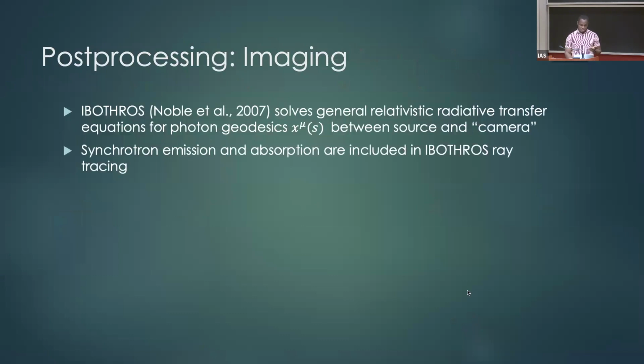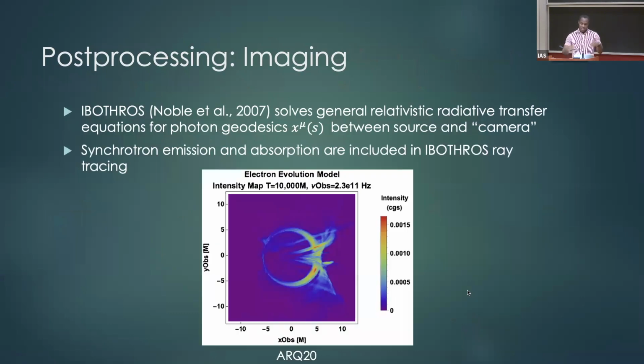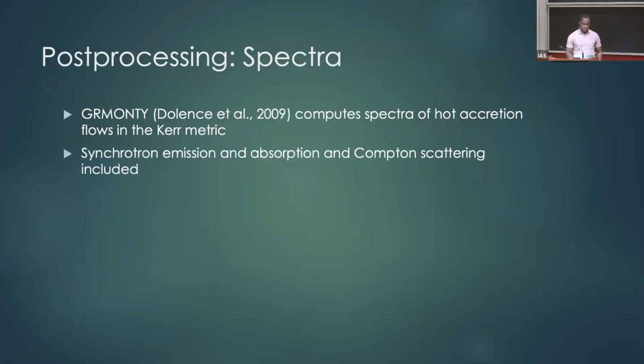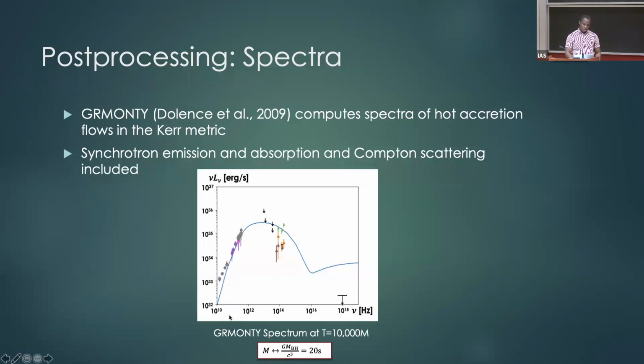One way we get images is through the ray tracer called ipole, which includes synchrotron emission and absorption. It ray traces images like that non-parametric electron evolution framework that we saw for the simulation. Here's an ipole image where we see a lensed profile of inner disk emission with some hints of the outflow. We can also post-process spectra. The tool that we use is GRMONTY, which includes synchrotron emission, absorption and Compton scattering, and it can give us spectra compared to the data. Here's a snapshot spectrum at a time equivalent to 10,000 gravitational radius light crossing times, where the gravitational radius light crossing time for Sagittarius A* is 20 seconds.